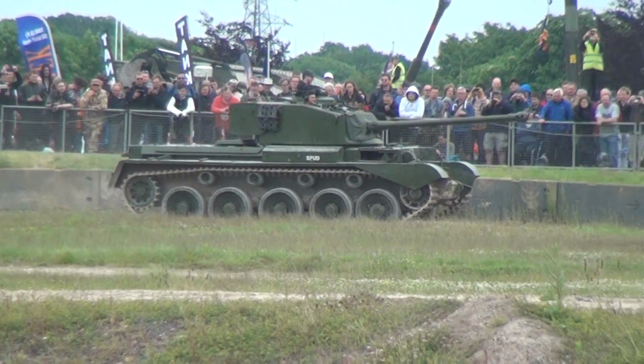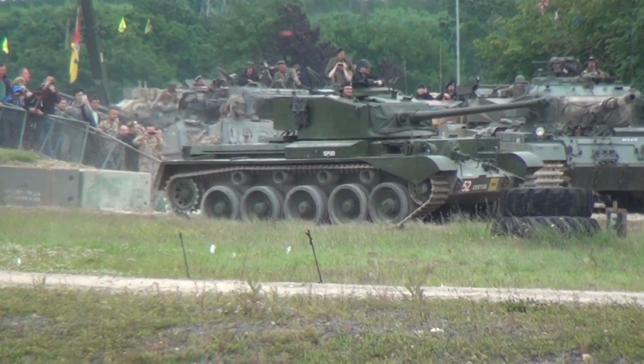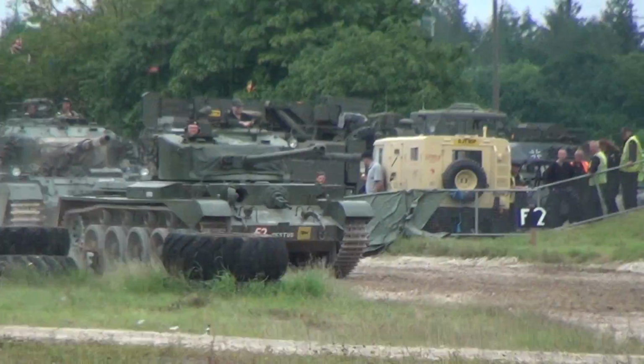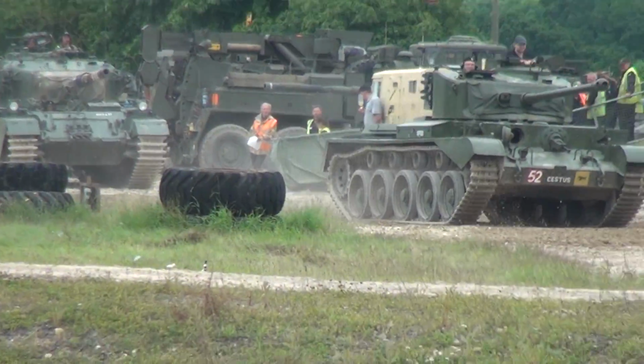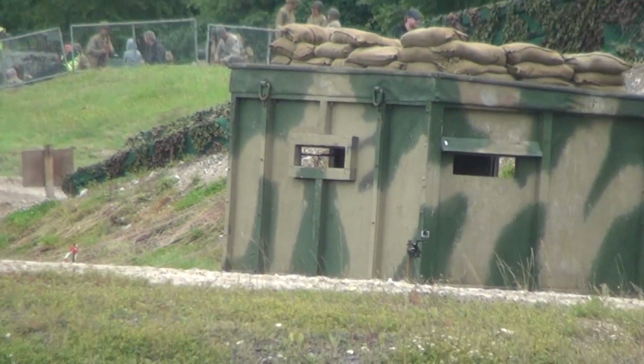But the Comet was based on components that were earlier used on the Cromwell tank. And the idea being, if we can keep compatibility, we don't have to completely retool new factories to build new versions of vehicles.